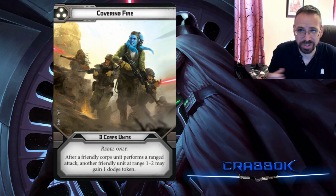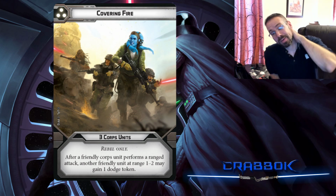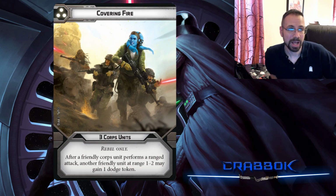But it's just a really good second or third turn play. I really like this card a lot. I think this is better. Although, honestly, it may not be better than the default 3 pip, because ideally it would be best if you had 3 core units and like 3 special forces or something like that.